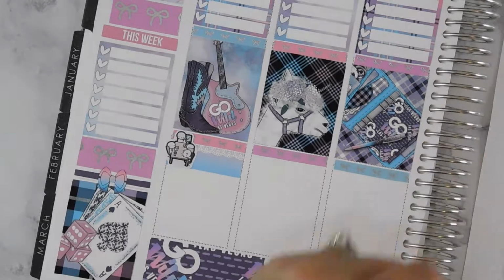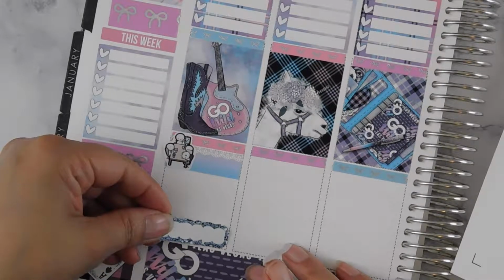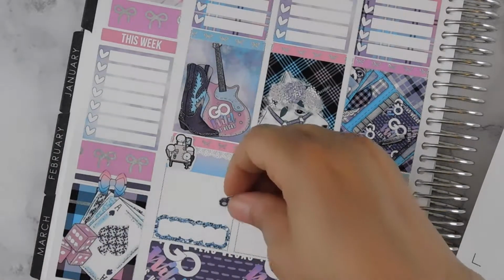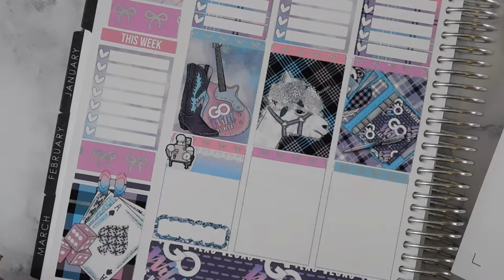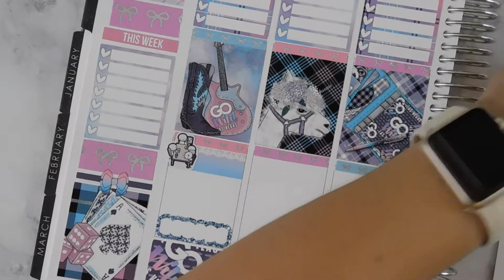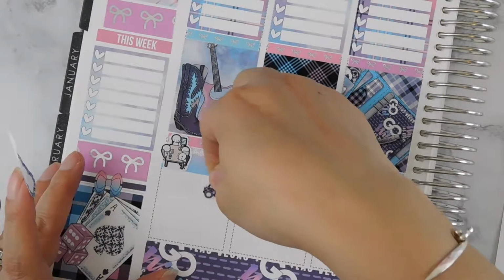I'm going to use one of these glittered scallop boxes here. I just don't like the way it's a lot of space. Not everything has to be in a box. Okay, let me just set that aside. Okay, so let me do this. Let me lift this up a little bit. Let me put the car.